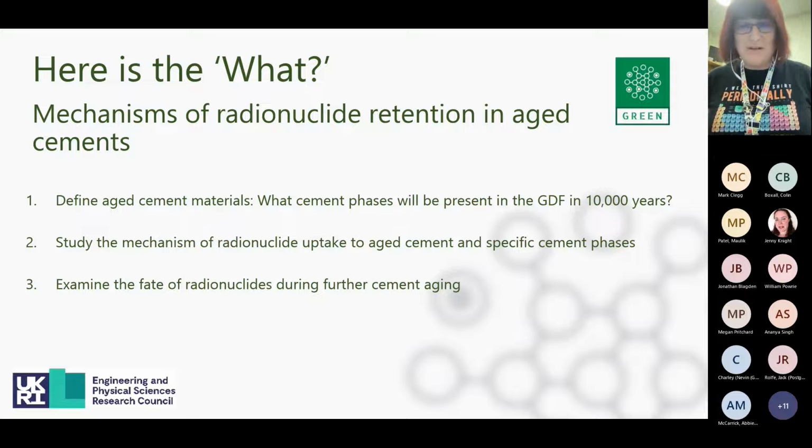There is quite a bit of work that's already been done on this, but this part is about pulling some of that together. Something else I've already made a start on, I've started looking into the actual mechanisms of radionuclide uptake. This is starting using some NNL material, which I'll get to in a second. And then finally, the last part, which we haven't really started on yet, is exactly what's the fate of these radionuclides. So this is going to be artificial aging of the cements with those radionuclides present.